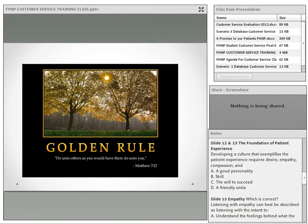Golden rule, do unto others as you would have them do unto you. Or at Florida Hospital, remember that you must keep in mind, not only do unto others as you would have them do unto you, do unto others as you wish to have your most precious loved one treated.